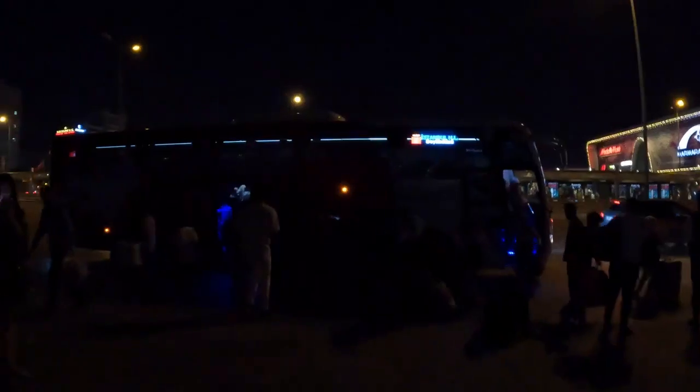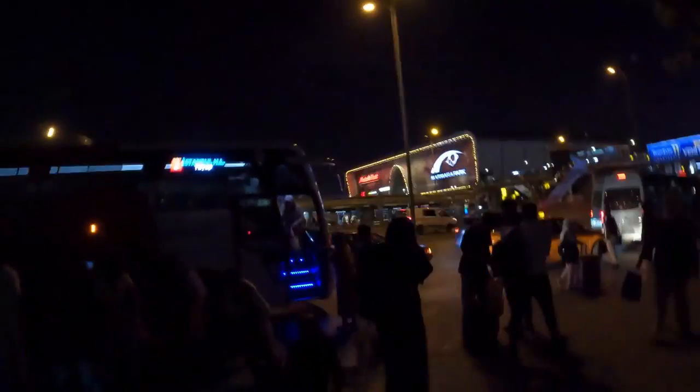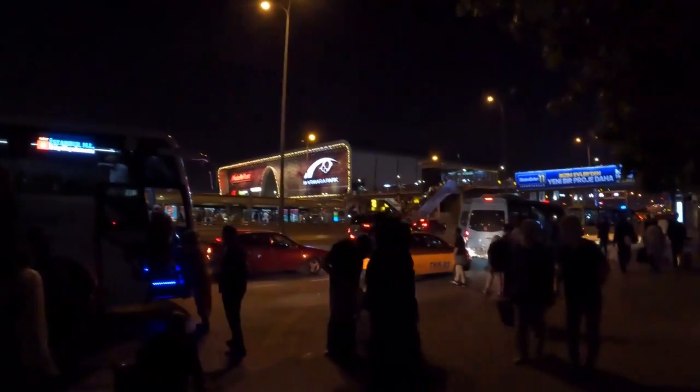So now I will show you the outside view, and the outside view is very amazing because we are going inside, like between the fields of farming. So this is going to be an amazing view. So let's go. So friends, I have arrived here. You can see my bus number, and there is Marmara Park, and I arrived. It's night time.